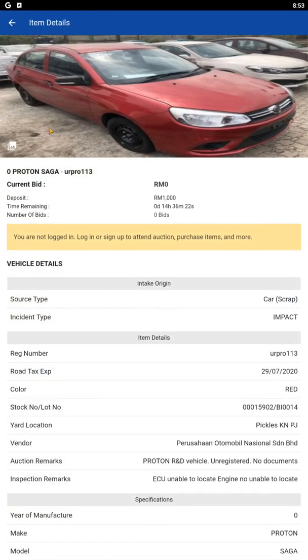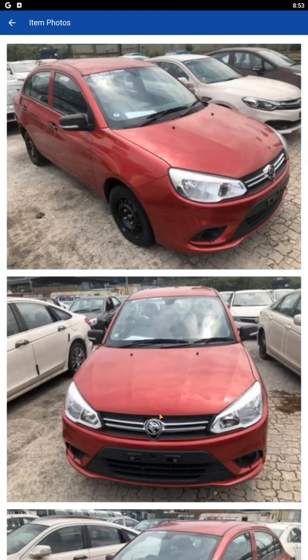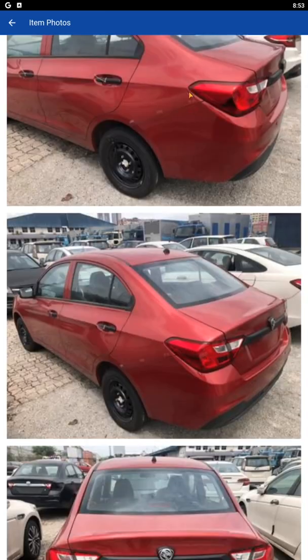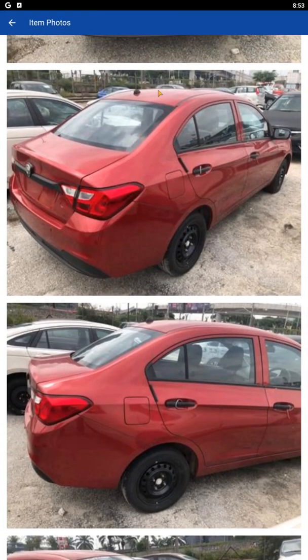We're halfway through. We have a Proton Saga R. This one has different steel wheels than the one earlier because it has like a simple dotted pattern. This seems to have 14 steel wheels, but we'll check out later when we got the chrome trim, black trim, black side mirrors, black door handles, black rear garnish.